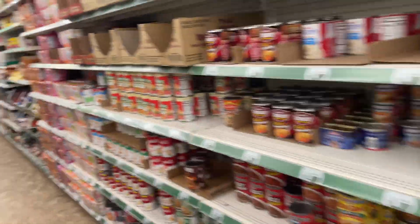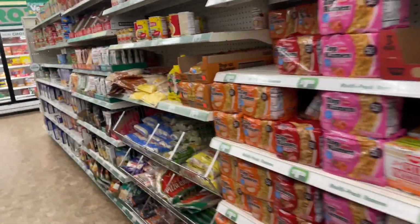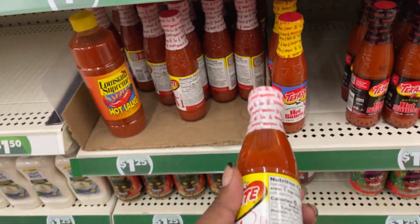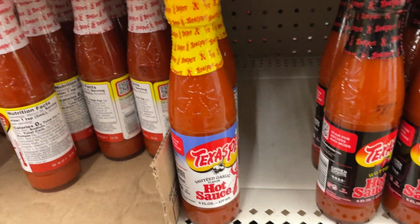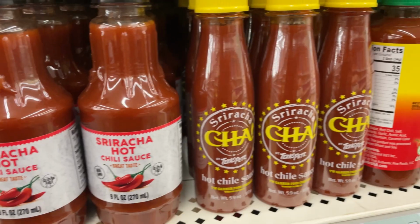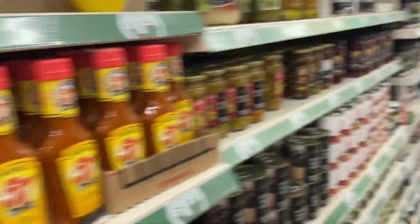Okay. So we are looking for, okay, we got Texas Pete right here. Oh, this one says salted garlic. I never seen that one. And this one say hotter. Let's get both of these. Oh, they got sriracha. Dollar Tree is fancy.